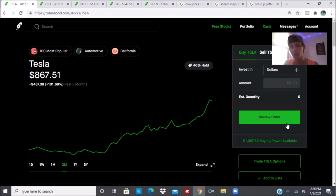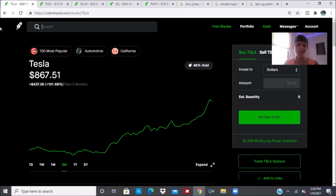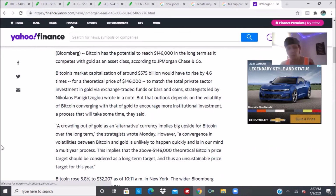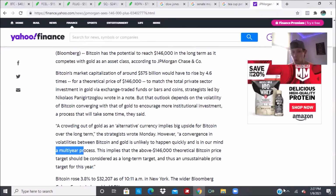But let's talk about something else that I recently got into, guys, because I think you're going to find this really cool. It basically says that over the next several years, it is very likely to hit $146,000. I think it's going to happen sooner than that. The fact that banks are now getting behind Bitcoin is definitely a thing where we're going to see it become more and more dominant in the space.